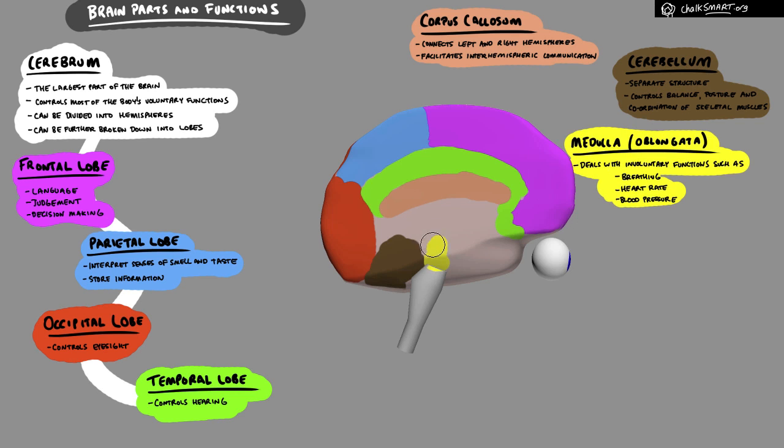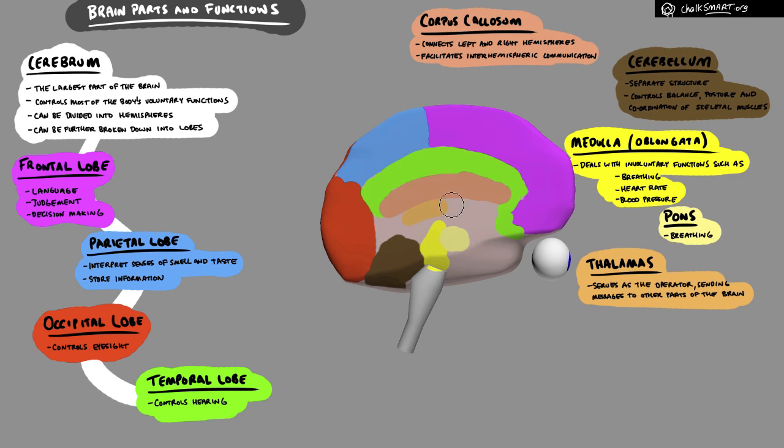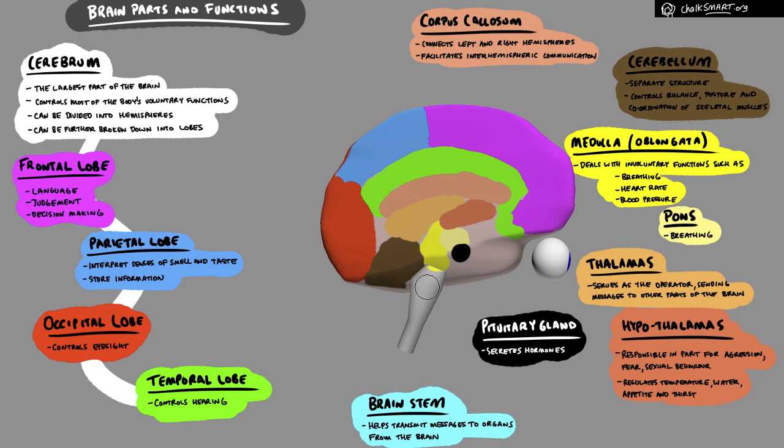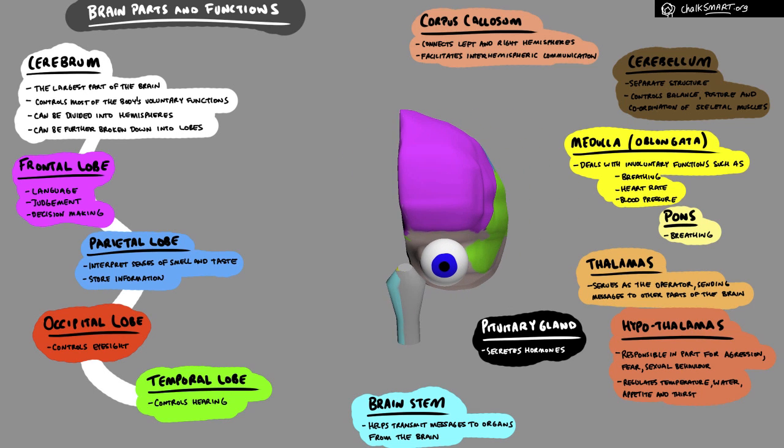The medulla oblongata deals with involuntary functions such as breathing, heart rate and blood pressure, and the pons helps with breathing also and some eyesight control. The thalamus really serves as the operator, sending messages to other parts of the brain, and the hypothalamus, sitting below that, is responsible for things like aggression, fear, sexual behavior, or in part anyway, and helps regulate temperature and water, appetite and thirst. The pituitary gland secretes hormones, and the brainstem finally helps transmit these messages to organs from the brain. So those last components are really the primitive, non-voluntary areas of the brain, the lizard-like brain, if you will.